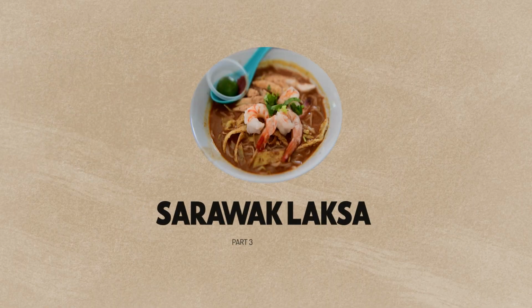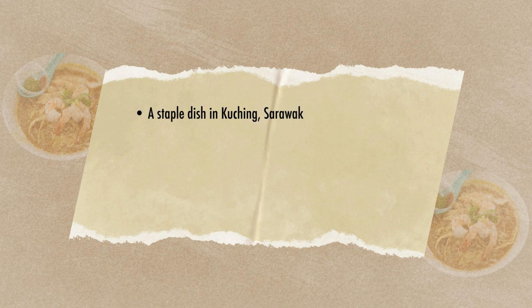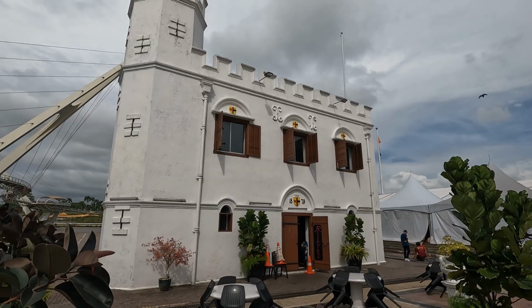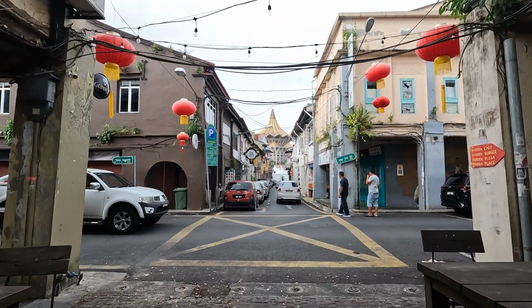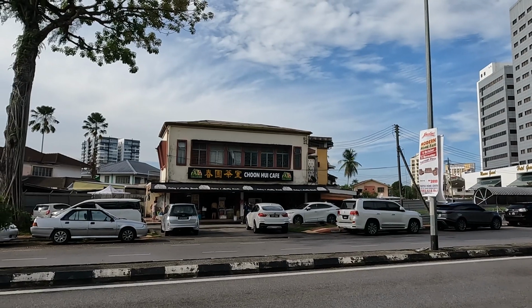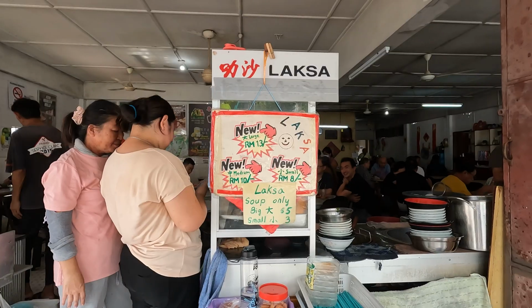Next up, we'll be heading to Kuching for Sarawak Laksa. We are here in Kuching, Sarawak, and we are here to try the Sarawak Laksa. And at Chenhui Cafe, this is among the best of the Sarawak Laksa you can find in Kuching.